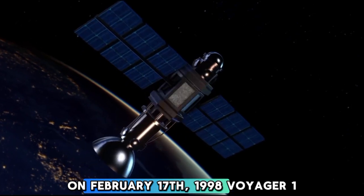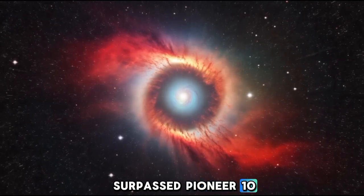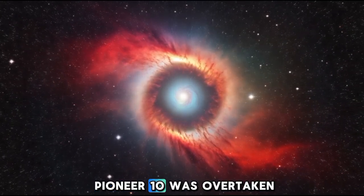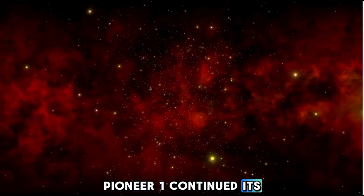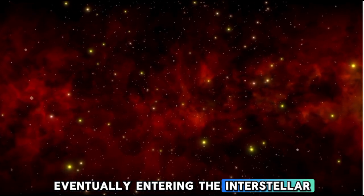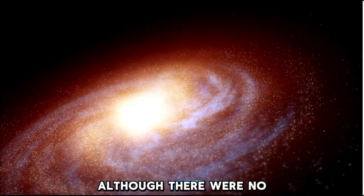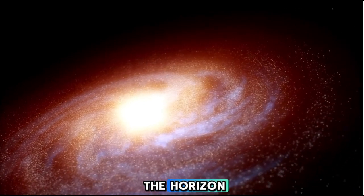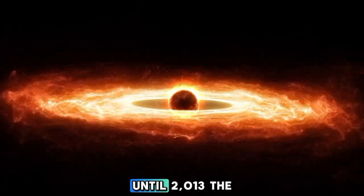On February 17, 1998, Voyager 1 surpassed Pioneer 10, marking the moment when Pioneer 10 was overtaken as the farthest spacecraft. Pioneer 1 continued its solitary journey for another 14 years, eventually entering the interstellar medium on August 25, 2012. Although there were no new major space missions on the horizon, NASA did not publicly announce this significant achievement until 2013.